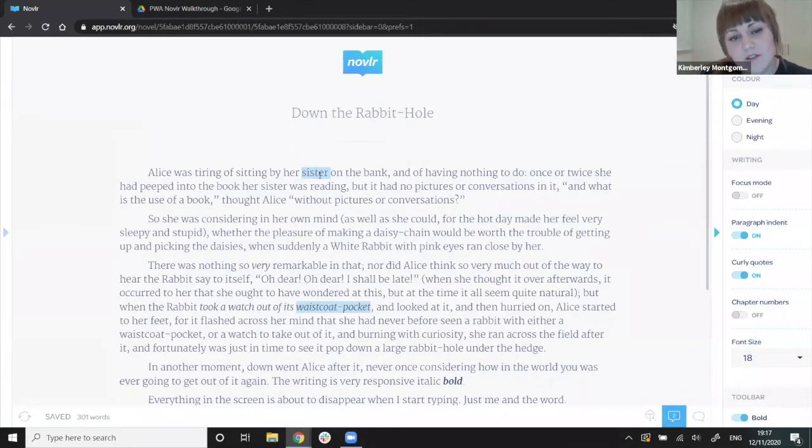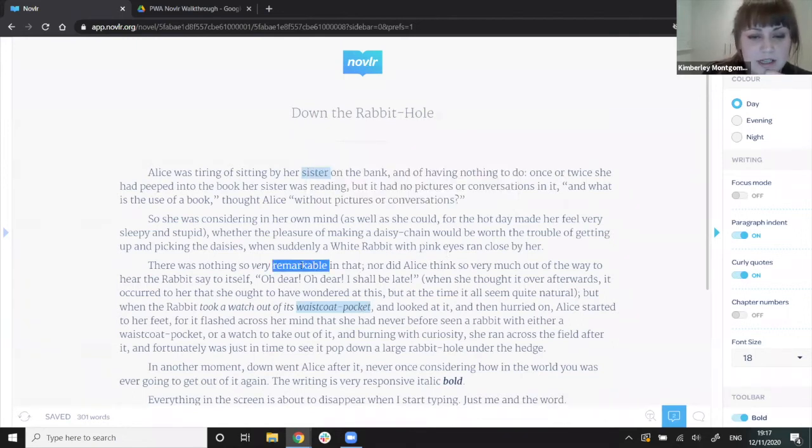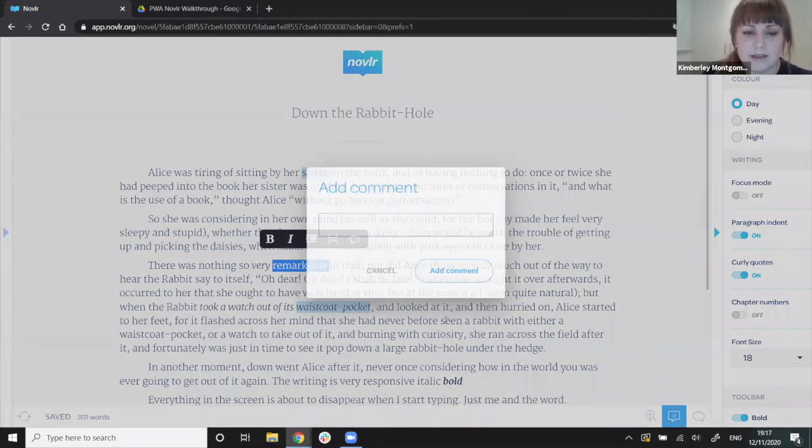The comments are on. So if I hover, if I click, you can see the comment I made. So I've got a comment on sister that says maybe I could give her a name here. I've got a comment on waistcoat pocket that says check if this is definitely hyphenated. And to add comments, you just click on a word and add a comment. This is probably quite familiar from other editing software you might have used, like Google Docs. So I don't even know what I clicked on there, but some other comment here. Add the comment, and then that's going to show.